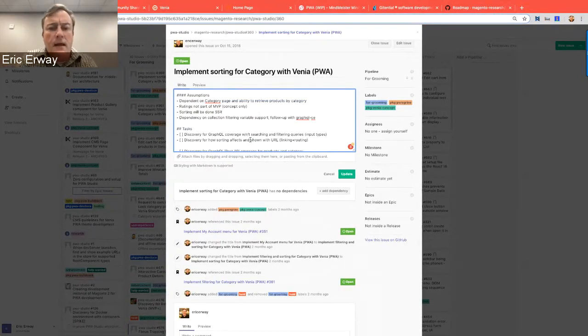Cool. So I'll add it at least to this one specifically with an eye towards sorting, but to that degree, I think we can set up something in addition to see how that affects things like pagination as well. So it's a larger one. Sweet. Cool.